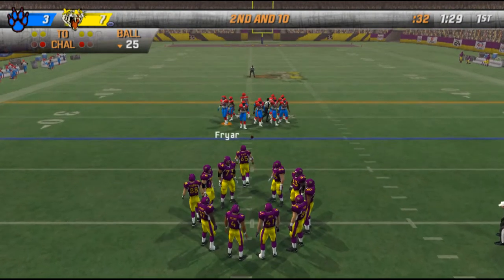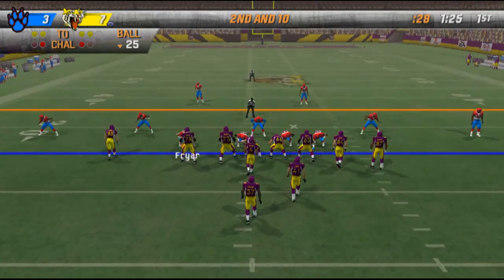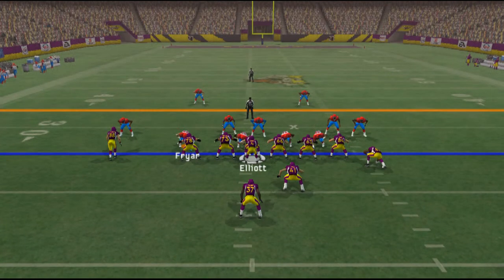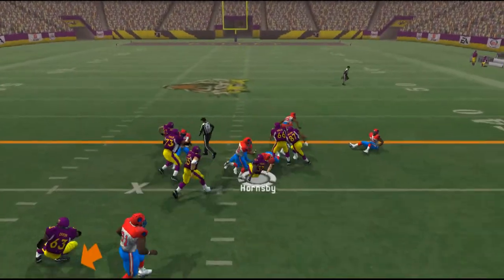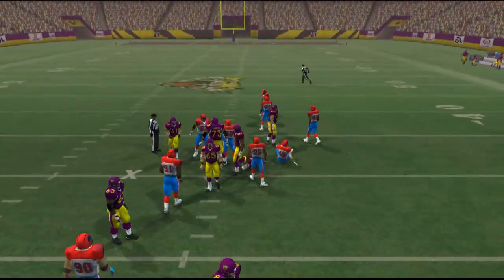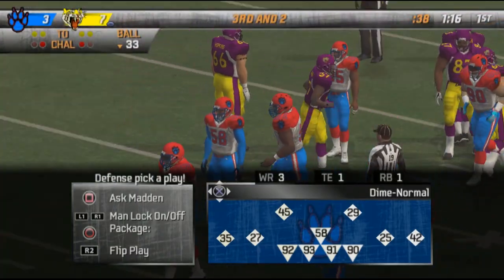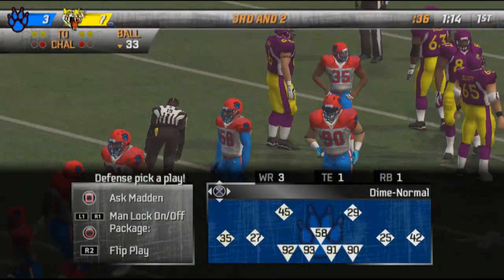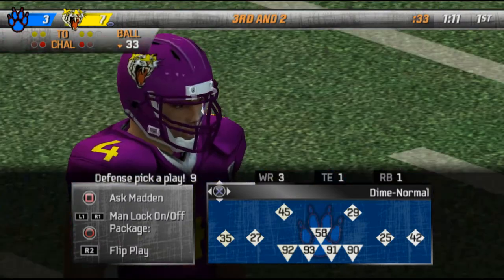Second and 10. Ball on the 25-yard line. Set. Tucks it away. He's there for the tackle at the 33-yard line. A solid running game starts with the blocking of the offensive line. But the ball carrier must have good vision so he can take advantage of the holes that they open up.